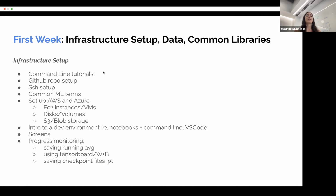So we did everything from command line tutorials, GitHub repos, having them understand SSH, discussing common machine learning terms, setting up cloud environments, getting them used to whatever environment they're going to use, whether that was VS Code or the terminal or Sublime or everything in the Jupyter notebook running online.